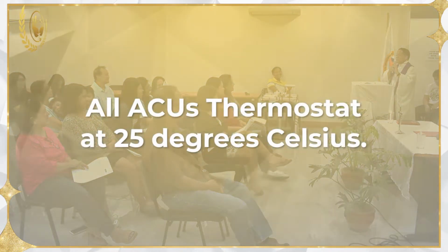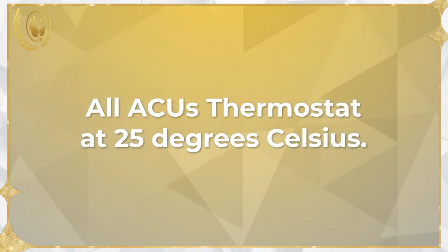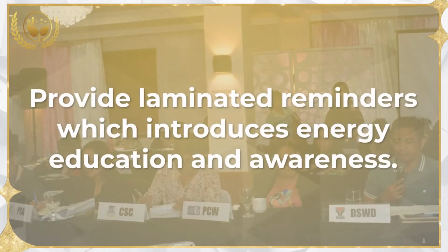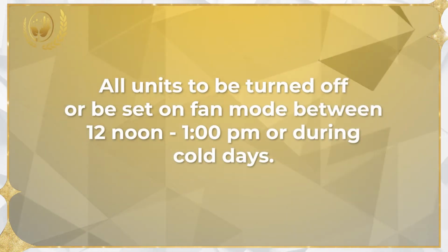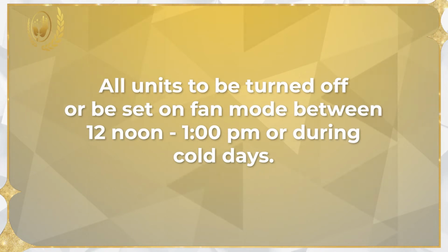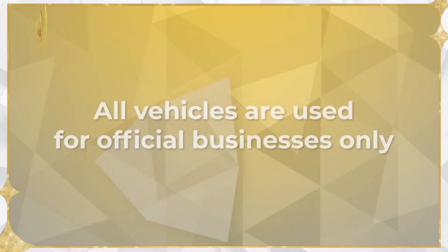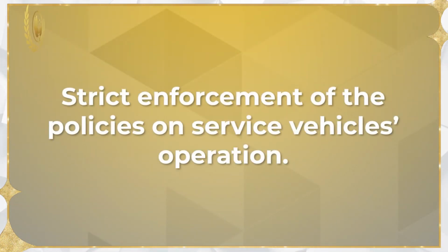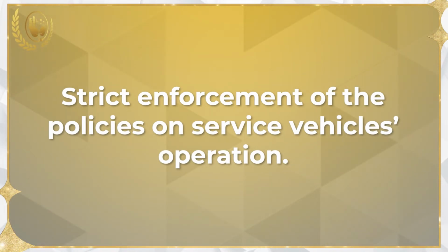only, setting the thermostat of all ACUs to 25 degrees Celsius, provide laminated reminders which subconsciously introduce energy education and awareness among employees. All units to be turned off or be set to fan mode between 12 noon to 1 p.m. or during cold days. All vehicles are used for official businesses only. Strict enforcement of the policies governing the service vehicles operations are in place.